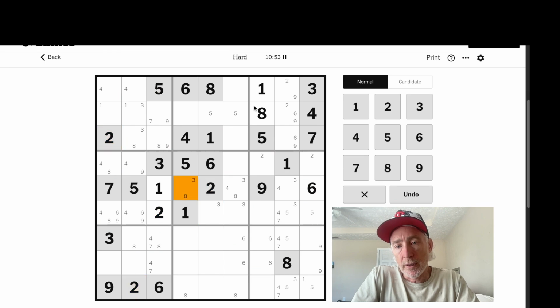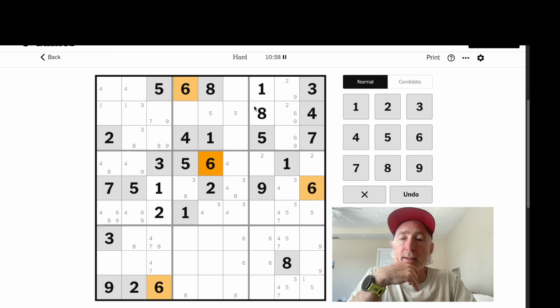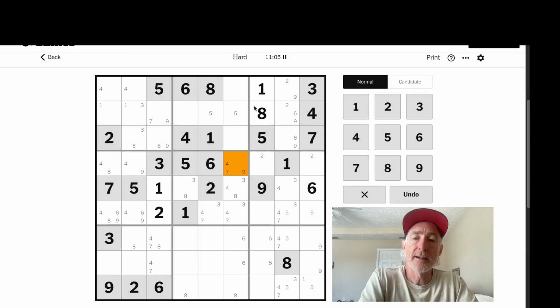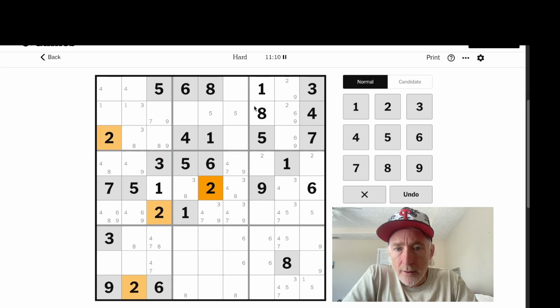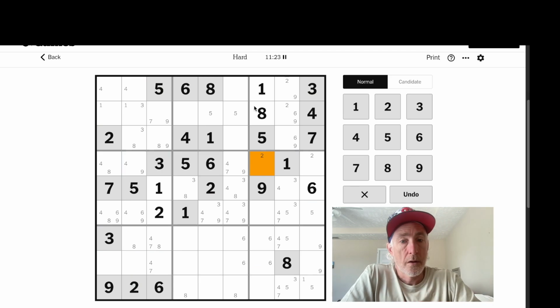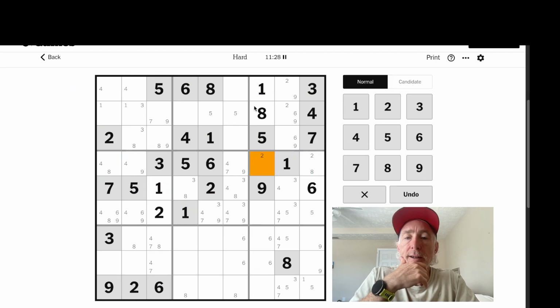4, 5, 6, 7, 8 is marked. It's in one of these two cells, and 9 is in one of these cells. Okay, so this row here is down to 2, 4, 7, 8, 9. So this is only 2, 8.